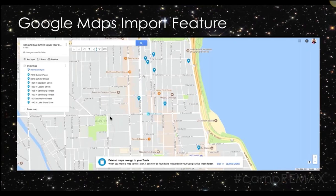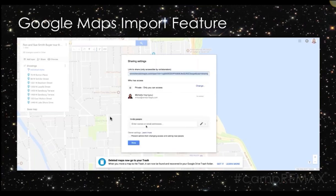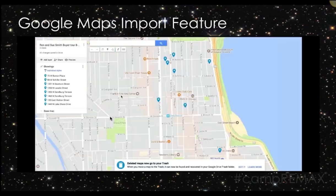That's really cool. And now the client actually will get to see it because we're going to click on share, and we're going to enter their email address. The way the client will see it is inside of the email, right here, this is what it's going to look like. They'll open it up and they're going to see the exact same thing that you just did. Now again, you can take it a step further, and on the bottom part where it says base map, you can start adding directions so the client knows exactly which properties you're going to go to and in what order.